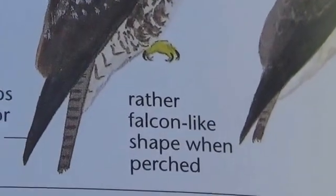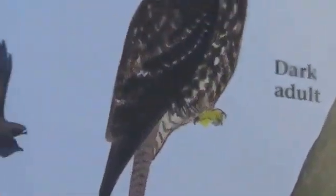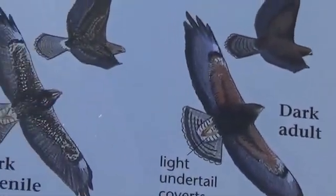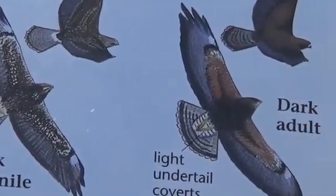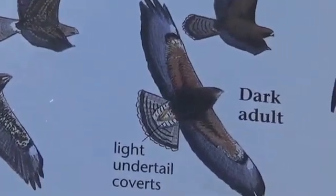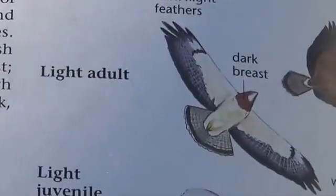Sometimes rather falcon-like shape when perched. Give you an idea of what to look for in the Swainson Hawk so you can identify it while you're walking across campus. This is a darker juvenile. 10% of the Swainson Hawk population has these darker colors. The ones we're seeing are definitely lighter.